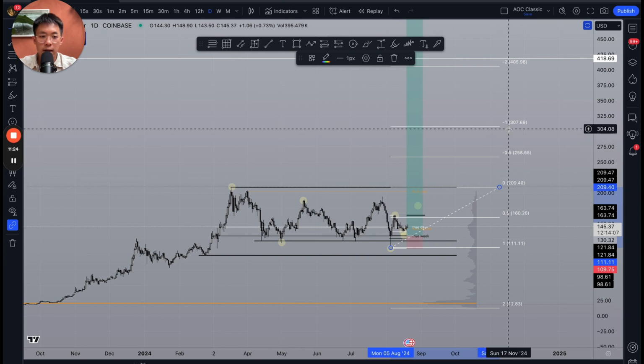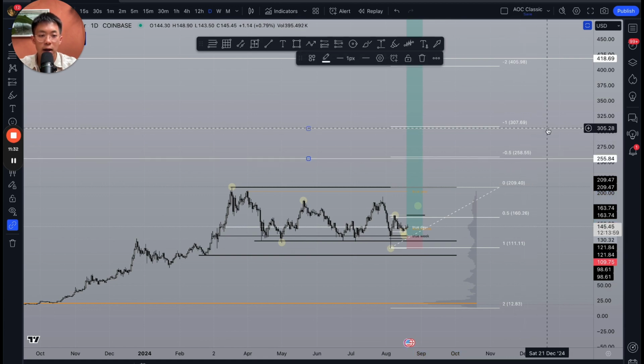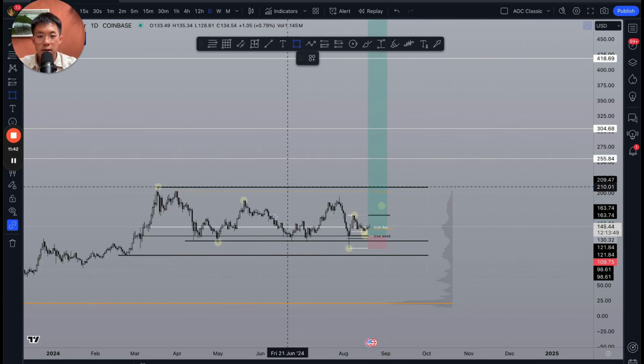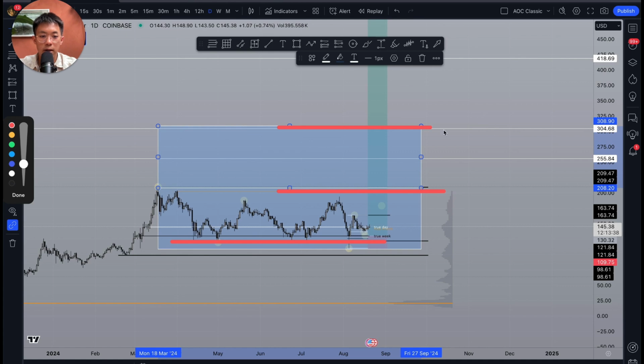Now that we have the fundamental targets out of the way, let's take a look at the technical targets. If we draw a standard deviation expansion outwards, we have targets of around 255 and around 305. These are levels that you can potentially take profit at. And these targets are super simple, right? This is based on math, and it's just the way that markets like to move. Essentially, this is just drawing a range deviation and expanding it outwards by 1. That's essentially all it is.